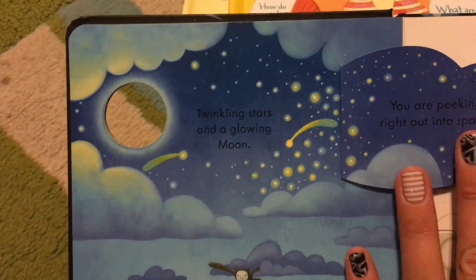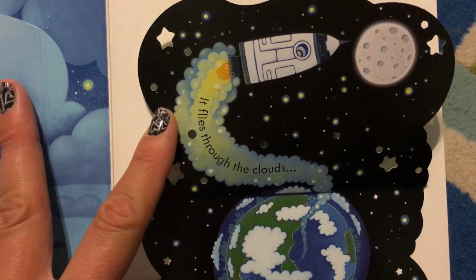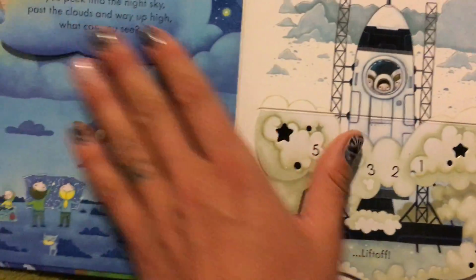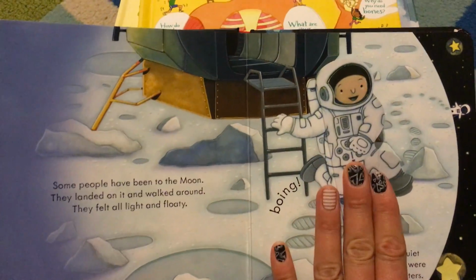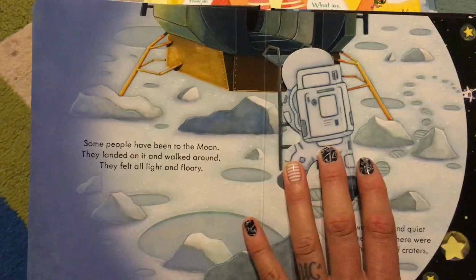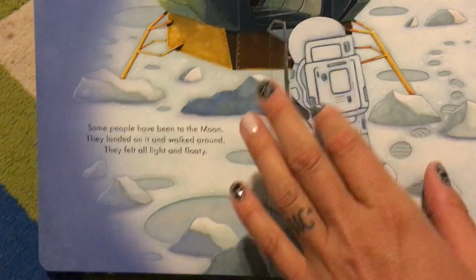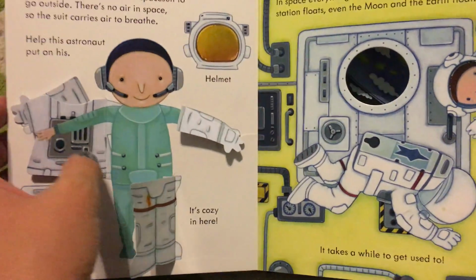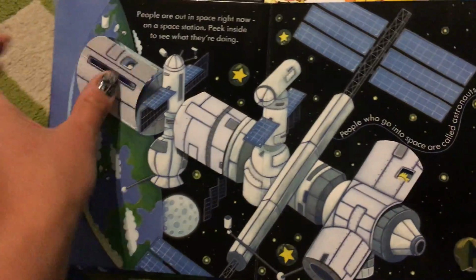If you look in the sky, you see the stars. When the rocket blasts off, it goes up into the sky past the clouds. So it's simple information. It's still nonfiction, but it's just enough for those young readers. I do want to point out that these say 3+ on the website, but the reason they say that is because there's flaps. So they have to be 3+, because if these flaps get ripped off, which they probably won't because they're very sturdy, but if they do, they could be a choking hazard.